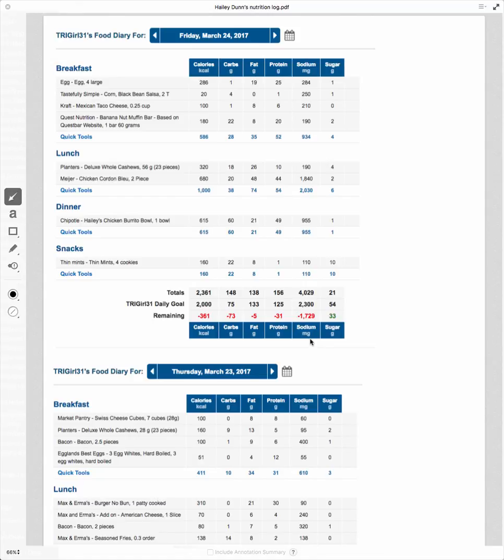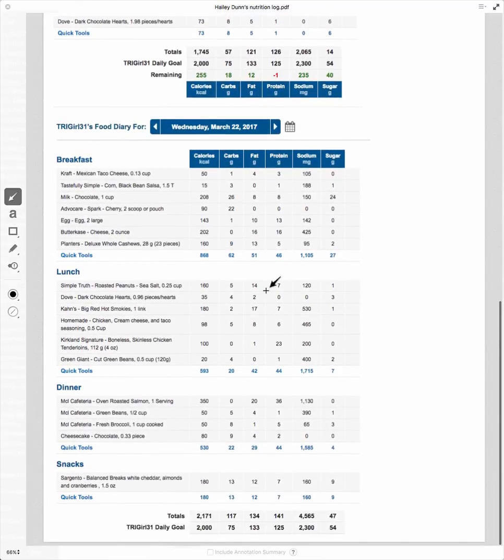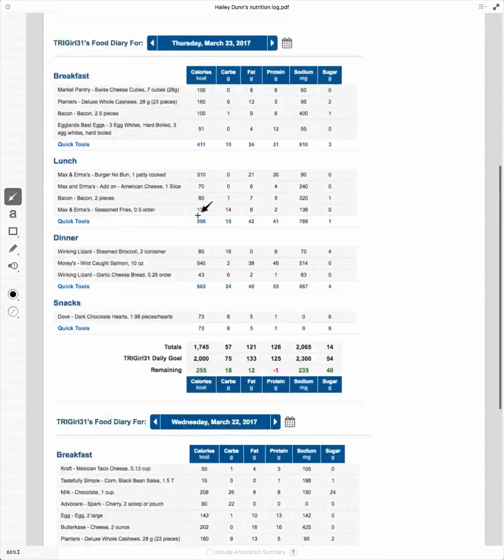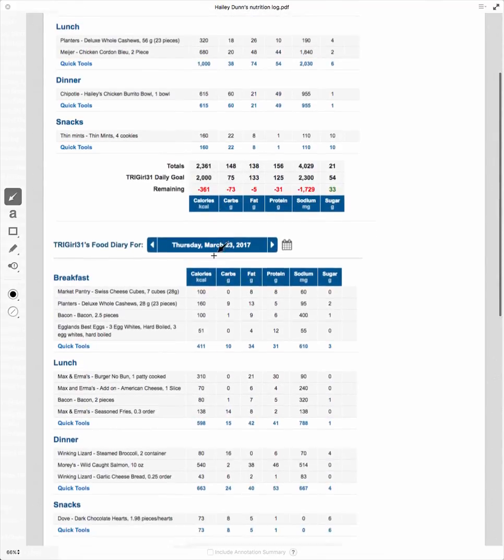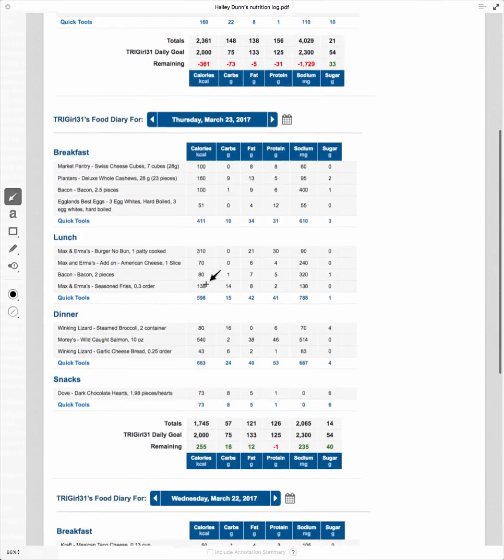Just going over your food log here. For Friday, Wednesday, we'll start Wednesday and go up from there. So for 3 days, you're getting around 2,100, 1,700, and 2,300 calories. For you, I believe you want to be anywhere between 2,000 and 2,500 calories.